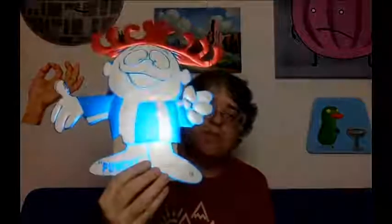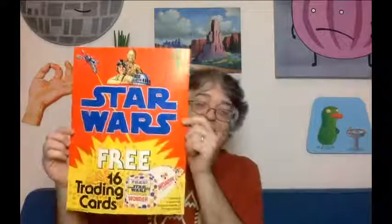This is cool. A little die cut of Punchy, and it's foiled, so it catches your eye. Two bombs and a donkey. Yep, two bombs and a donkey.